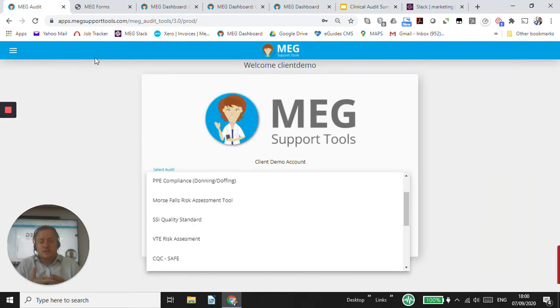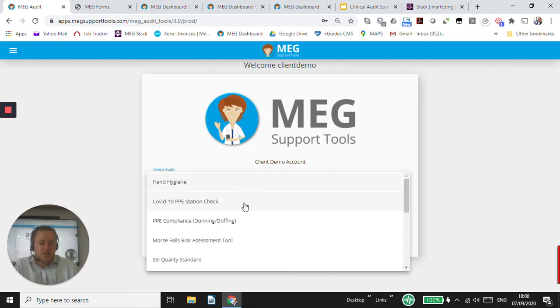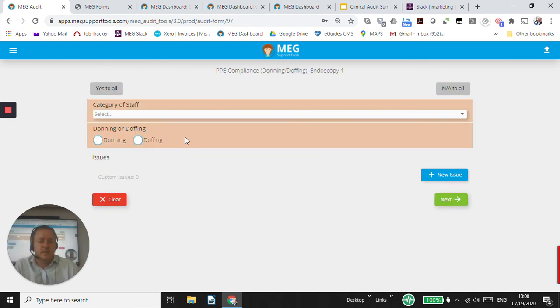So as I mentioned, the app can be used on any mobile or web-based platform. So what you're looking at here is the app element of the system. If you log into an account, you can choose which audit you're doing. So like there's hand hygiene, falls, slips, CQC. I think we'll look at PPE because that's fairly a hot topic at the moment. So these questions and formats can be reconfigured based on your different requirements.